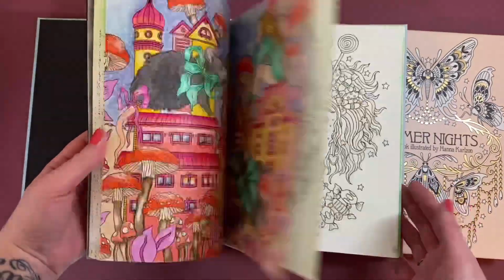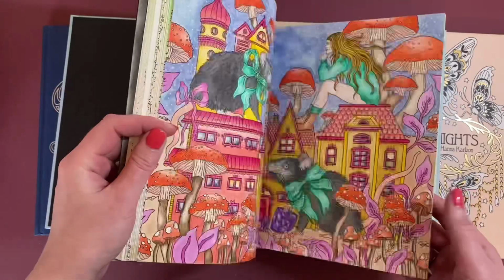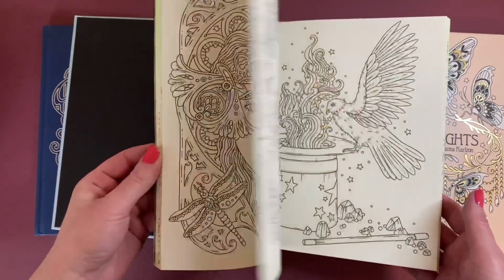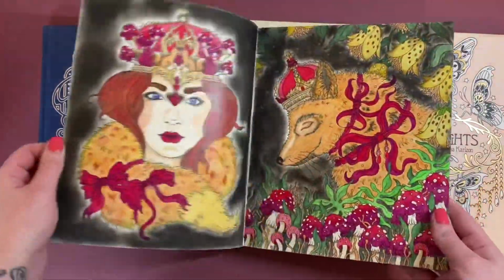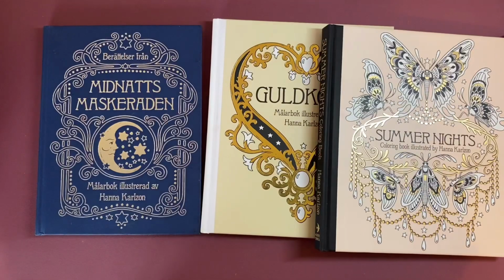But yeah, what was that one? Oh, that was my lizard. That was that one. I think I ended up ripping a few pages out of this one, being the first book that I ever got. So that's Hannah Carlson Soulmates.